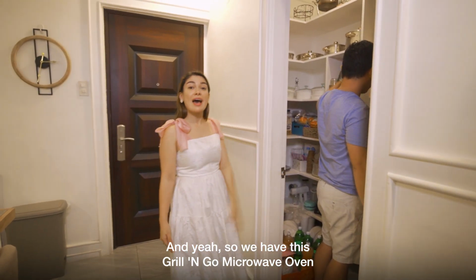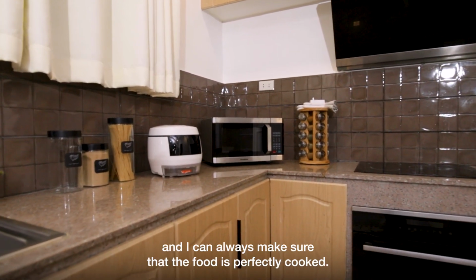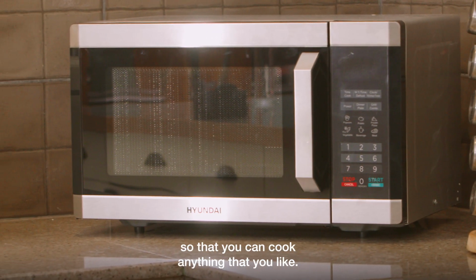And yeah, so we have this grill and go microwave oven from Hyundai Home, and I can always make sure that the food is perfectly cooked. It has different pre-made settings so that you can cook anything that you like.